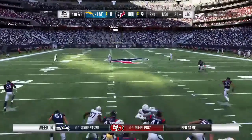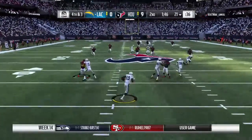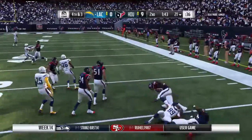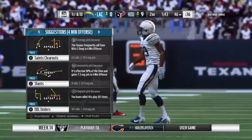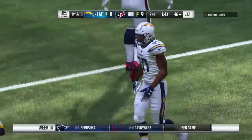He gets this one away, and boy, it's another boomer. Jones on the return. A good return there, 17 yards. And the offense will take over with a new set of downs. And now out on the field, here comes Los Angeles.